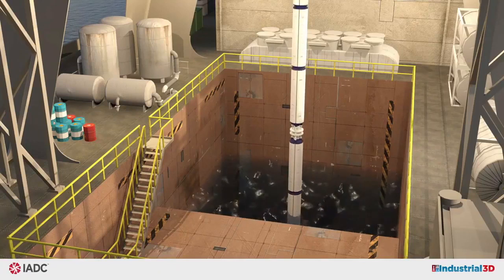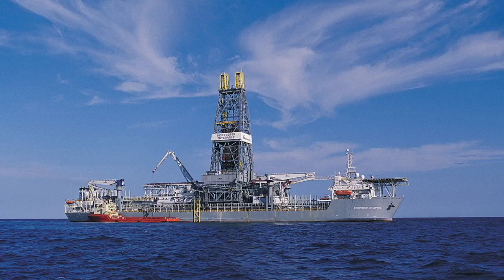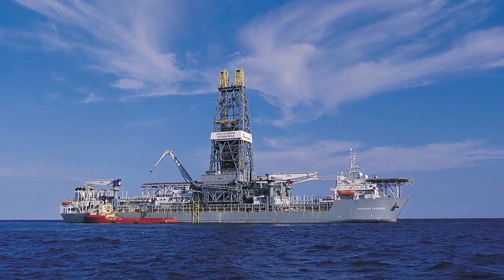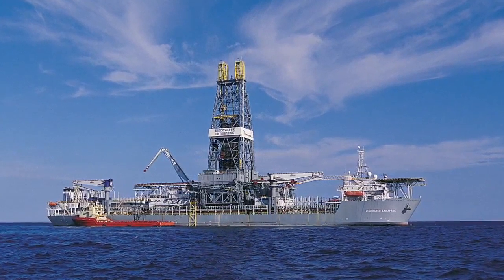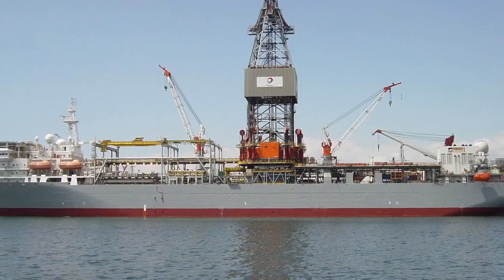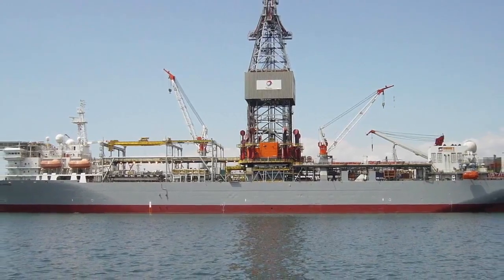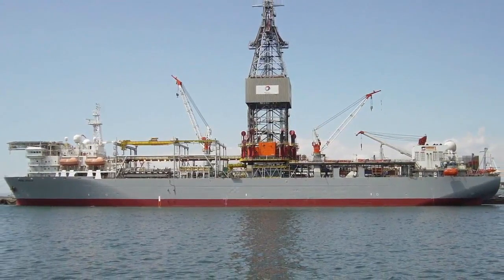One can stand at the edge of the moon pool and stare at the sea below. Today's modern drill ships are among the most technically advanced offshore rigs. They boast the greatest water depth capacity of all offshore rig types. Thanks to their ship shape, drill ships boast a much larger carrying capacity than any other offshore rig type. This enables them to carry enormous quantities of pipe and supplies.